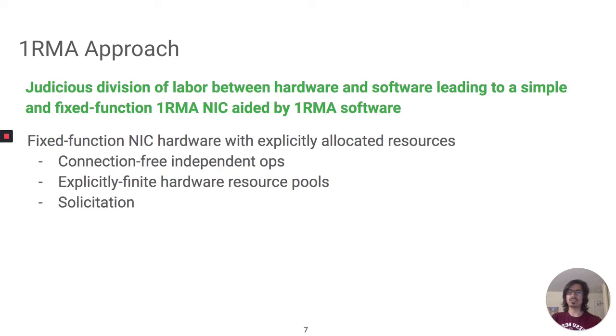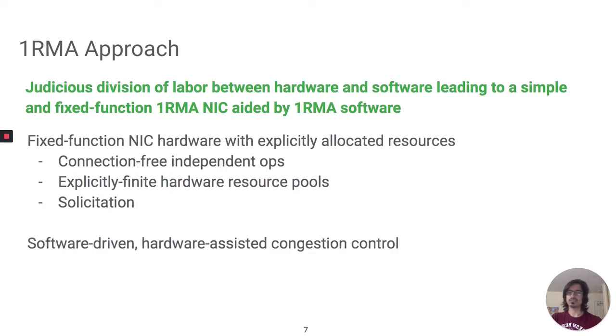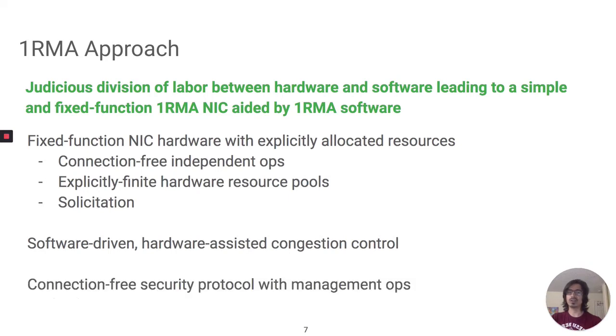Additionally, all transfers in 1RMA are solicited. Apart from this, 1RMA uses a novel software-driven hardware-assisted congestion control algorithm and a novel connection-free security protocol. It also provides first-class support for security management operations. Taken together, these ideas form the basis for remote memory access support in multi-tenant data centers. In the interest of time, I will not go into the details of the security protocol in this talk and would cover the remaining key ideas.